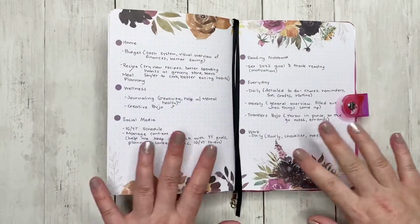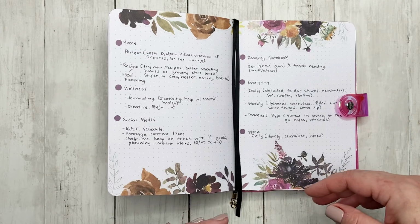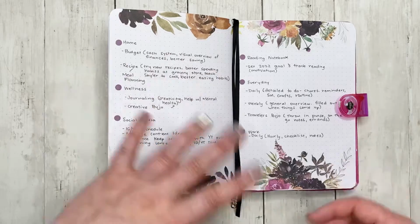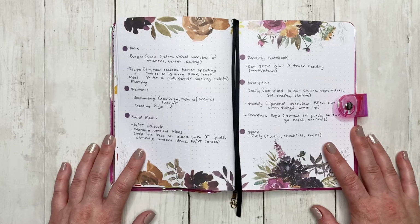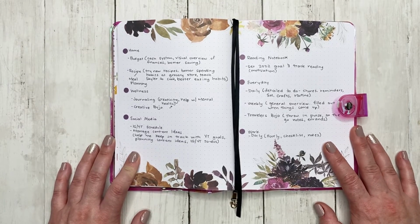All right, so there you go. Each section of my life. I think I forgot about my reading notebook. I also have my reading notebook. I'm just not going to show it again. So anyways, all the sections of my life, how I'm going to be planning for them, how I want my planner to benefit me, and what planner I will be using.